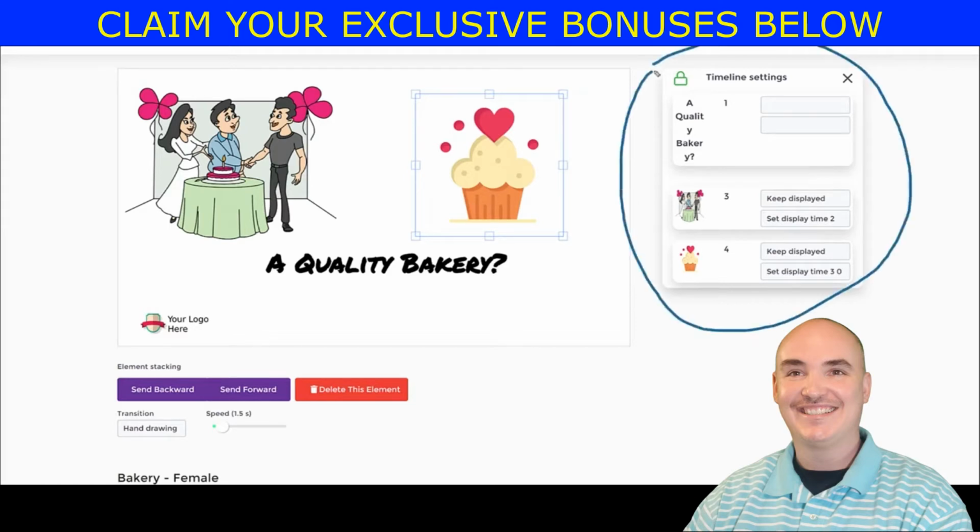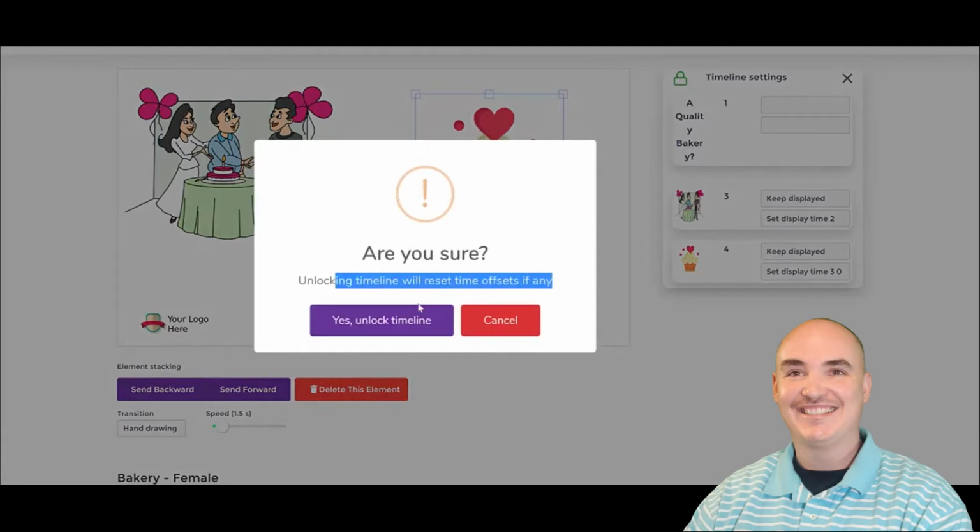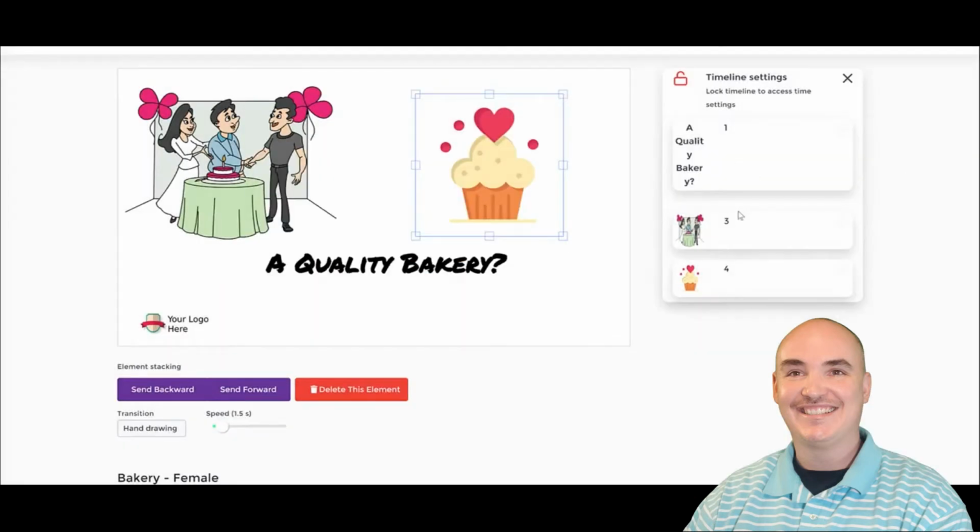You see this timeline settings. I can just click on this lock button and then I can unlock it, and I could start, for example, let me click on it. You say, are you sure you want to reset the timeline? Okay, yes. And then now I can move things around.